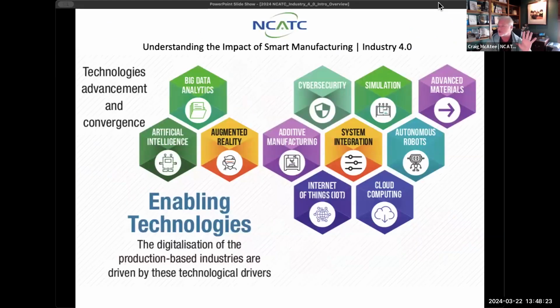So last but not least, this is a quick snapshot of what I mean by smart manufacturing or Industry 4.0. And you've already heard the folks before me, Dr. Stan talked about, and Sarah, about the additive manufacturing and Internet of Things. But the cloud computing, autonomous robots, advanced materials, which is Sandia Lab all over the place, simulation, augmented reality, artificial intelligence, and big data analytics. Those are all big pieces of this system integration or digitalization, as I talked about, advanced manufacturing being digitized.